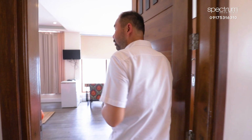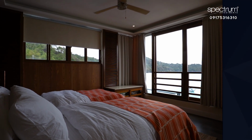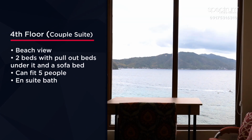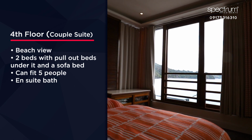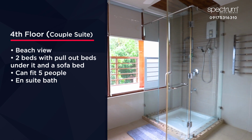And this is the couple suite with a nice ocean view. When you go to Shangri-La Boracay, this view is priceless. Of course, all the rooms come with their ensuite toilet.